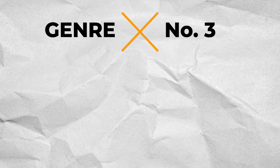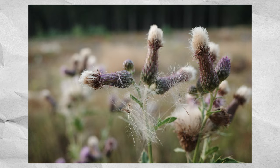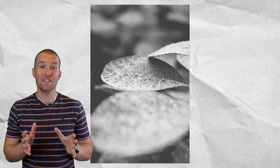Genre number 3 is macro photography. And although the Ricoh GR3 doesn't have a dedicated macro lens, it does have a nice close-up focusing capability that lets you capture detailed close-up shots. You can get up close to small subjects like flowers or insects or different textures. And of course it's not true macro photography, but it does allow you to showcase details that might otherwise be missed in a photo. Surprise!